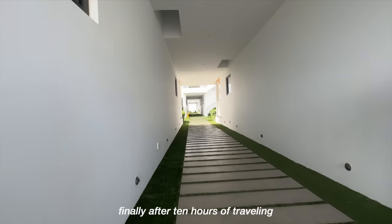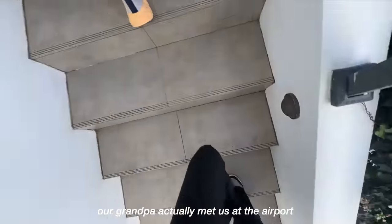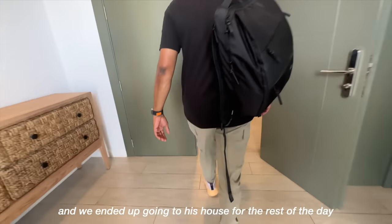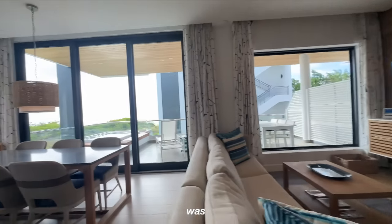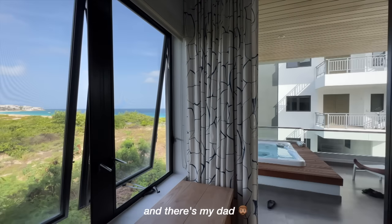Finally, after 10 hours of traveling, we made it, and I was so excited to finally be here in some air conditioning. Our grandpa actually met us at the airport, helped us get to our place, and we ended up going to his house for the rest of the day. But to finally be here after 8 years was really nice. And this was our beautiful view. And there's my dad.